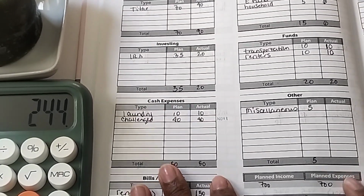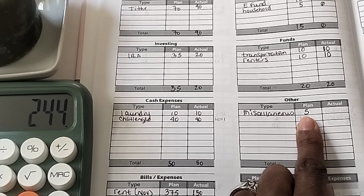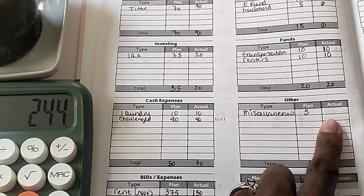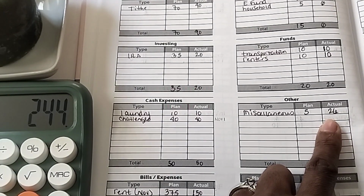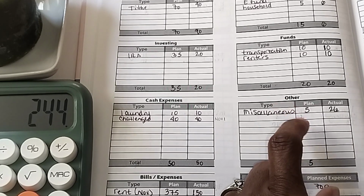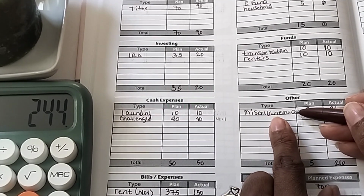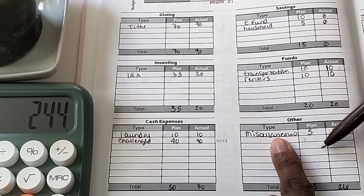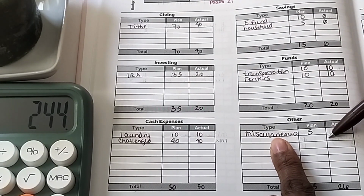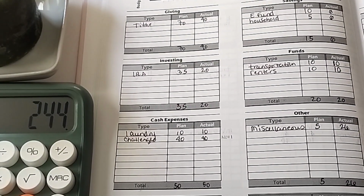Now for miscellaneous, what I was going to do, I think it was $5. But we're going to send $26 to miscellaneous this week because we need to make sure that we can take care of all of our food expenses and all those random things that happen. So $26 there. And we already have balances in these high yield savings accounts. Each category that I write here is an actual high yield savings account, and we're transferring money in there. So there's already a balance and we're just adding to it, just in case anybody was wondering.